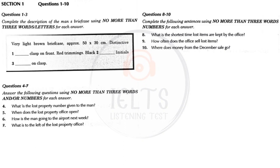Who handed in my briefcase? It would be nice to thank them personally. I'm afraid there's no record of that, sir. What a pity. Well, thank you very much for your help. Goodbye. Goodbye.